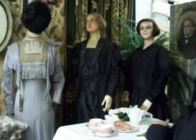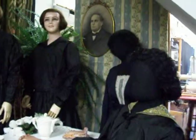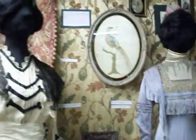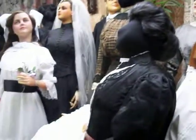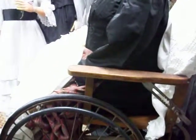Here there's a tableau of a family having tea. Here we have the late stage in mourning, and in the back the gray dress. These mannequins are wax, and they're period mannequins as well. Look at this period wheelchair. I got to ride in one of these once, and I have to tell you, they are not comfortable.